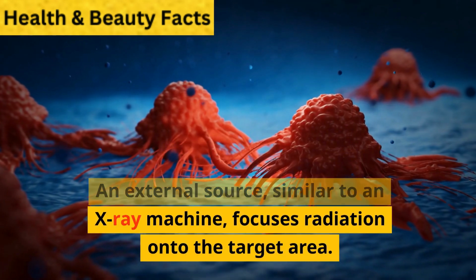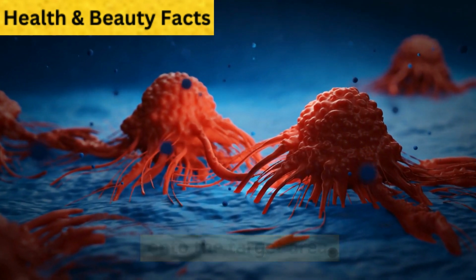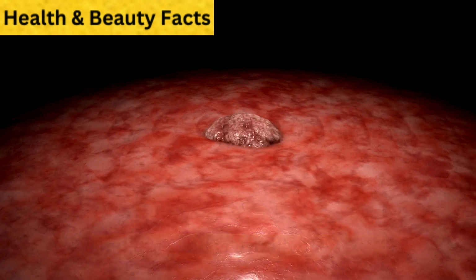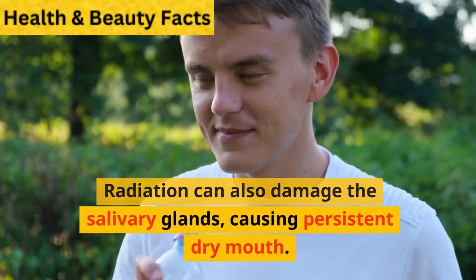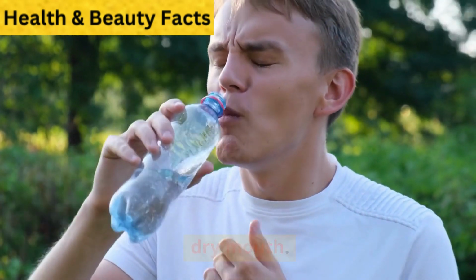An external source, similar to an X-ray machine, focuses radiation onto the target area. The procedure takes only a few minutes and is usually painless. Over time, this treatment may make eating and drinking difficult. Radiation can also damage the salivary glands, causing persistent dry mouth.